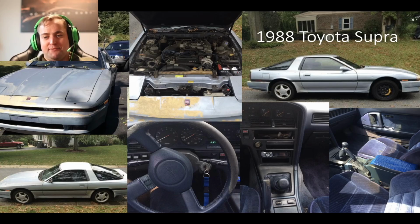I think these photos are what I put on the Craigslist ad when I put it up for sale after trying to tool around for it a little bit. The only things that we really did was we bled the brakes and got the windshield replaced because there's a big crack in it. But other than that, we didn't really do much. I think I was able to drive it around the block.